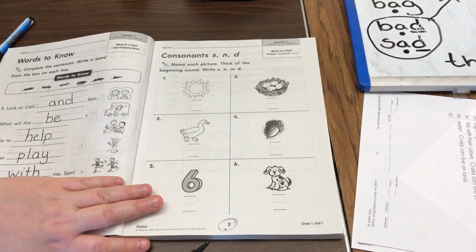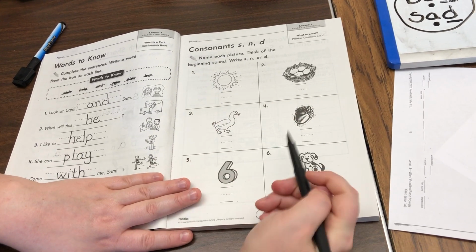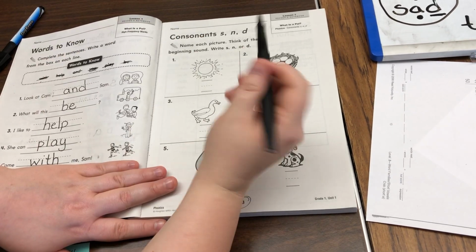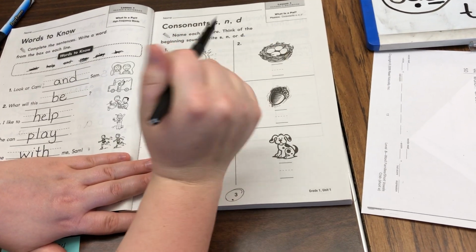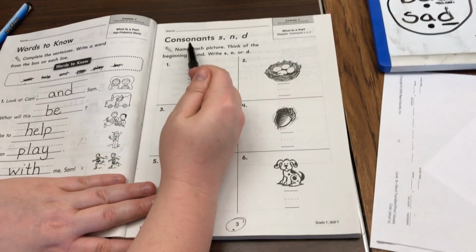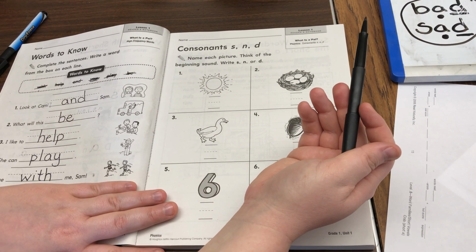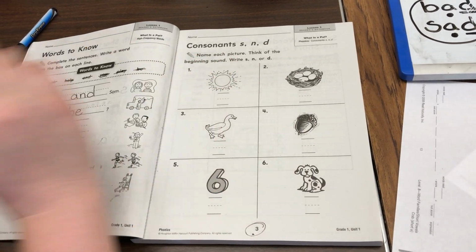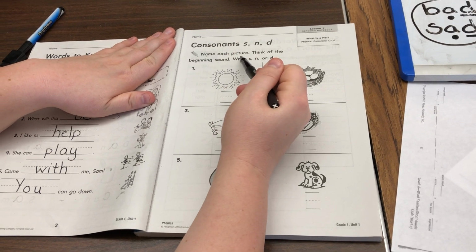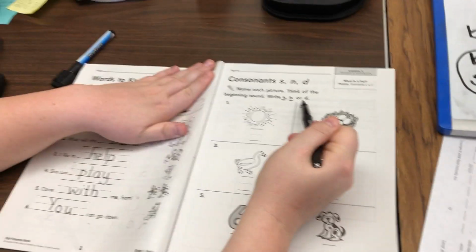Page 3. Let's make sure that we do this the correct way by looking at our pictures first, so we kind of get an idea of what we're looking for. But before we look at the pictures, we need to read the directions. So it says, consonants. Remember we have vowels, which are A, E, I, O, and U. And we have consonants, and consonants are all the other letters. So it says, name each picture. Think of the beginning sound, write S, N, or D.